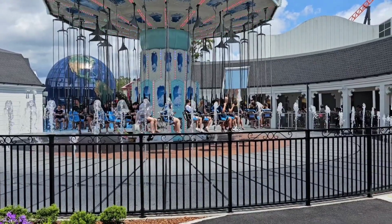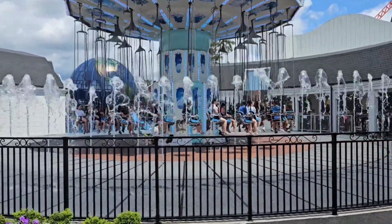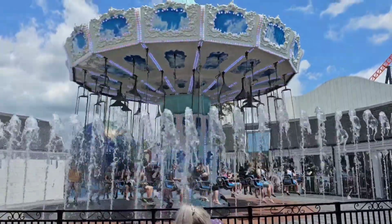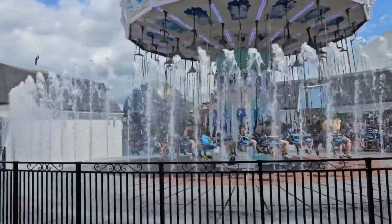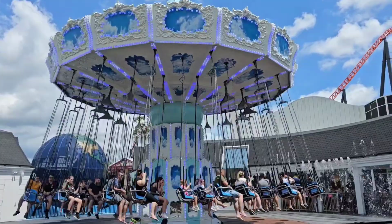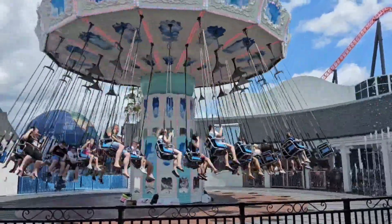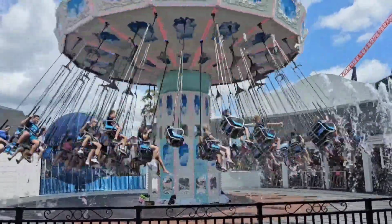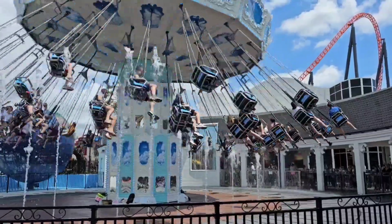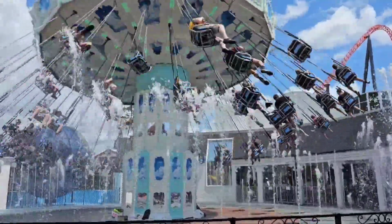I read a post somewhere saying somebody got wet, but I don't think you're going to get wet riding with those fountains. You might get a little bit wet if you're on the outside. Not a lot. Oh, that goes pretty quick too. It's a lot quicker than what I expected.